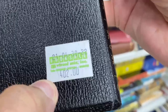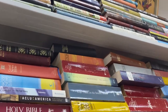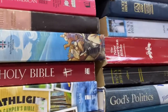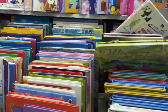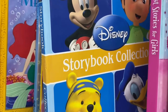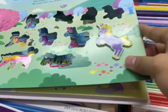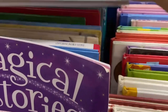Is it 402? It's a little high. But it's a nice book. Yeah. Good quality. It's for kids. Disney storybook collection. What is that? A little animal, unicorn, a king. That's nice. How much is the price?